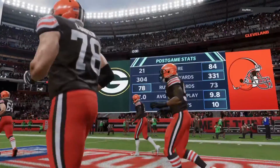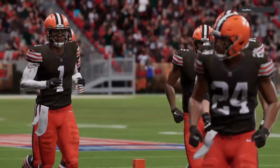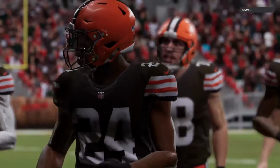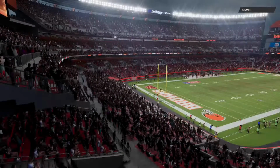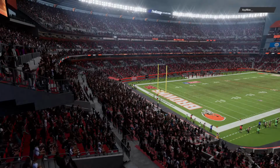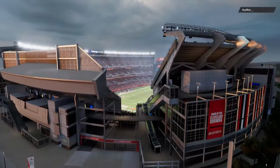So for Cleveland, it's a fantastic start as they roll to a blowout victory here in the season opener. And they will hit the road next week to take on the Detroit Lions. Meanwhile, for Green Bay, they obviously fall to 0-1 with the defeat. And they'll try to get back on the beam next week as they'll head to Tampa to take on the Bucs.